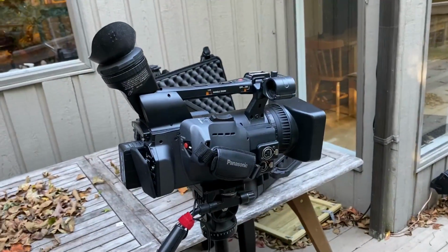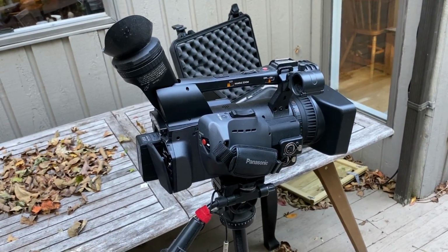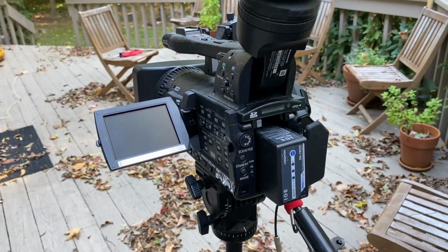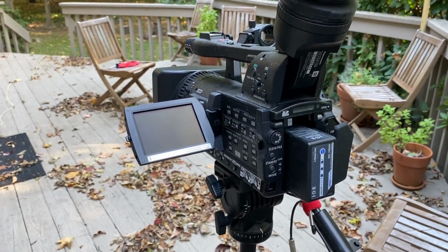I am using an older camera here. This is actually a great camera. It's an HD camera. But what I want to do is recreate kind of an 80s feel. And so I want to be able to do crash zooms and have everything locked off on a tripod. So using a camera like this rather than a DSLR is perfect for recreating that very kind of car commercial feel that we're going to go for in this video.